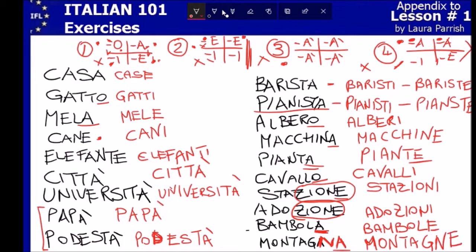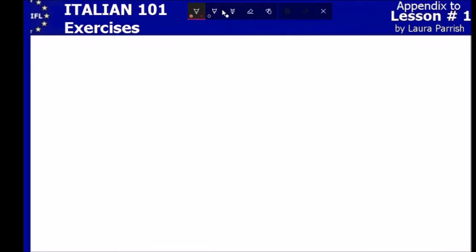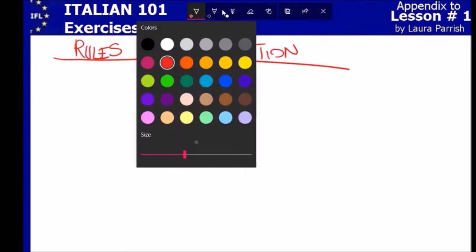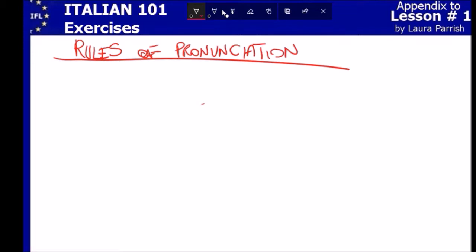There you go. So now we continue with the exercise for the second part, that was the rules. We also did in that lesson the rules of pronunciation. So, with the rules of pronunciation, let's write some words and then we read them.